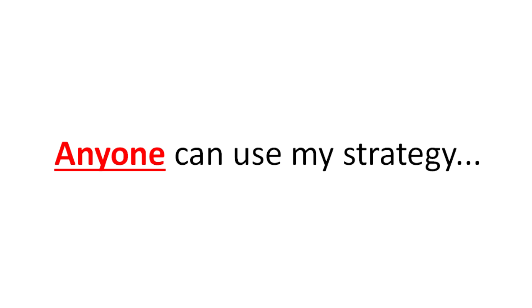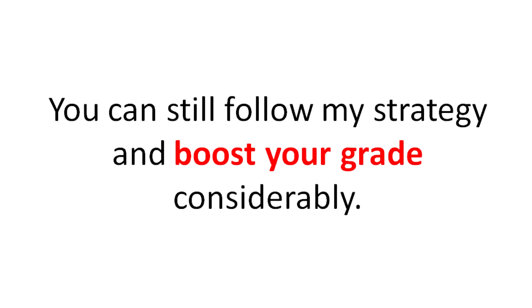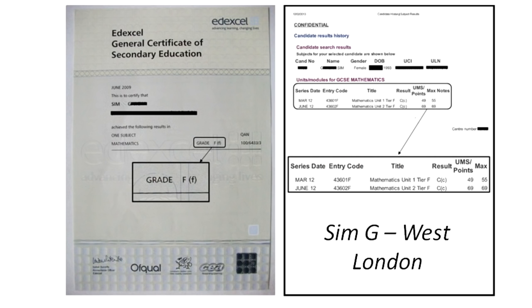Anyone can use my strategy. Even if you're down and out, even if you feel hopeless at maths, you can still follow my strategy and boost your grade considerably. Sim from West London went from an F grade to a pass grade in her GCSE maths. In one of her modules, she actually scored 100%. The proof is there right in front of your eyes. That is a copy of her result slip.